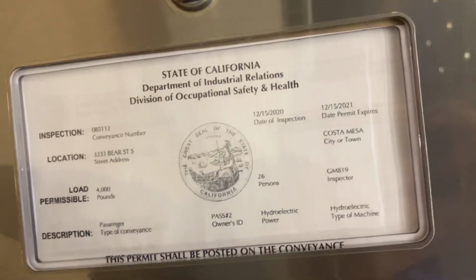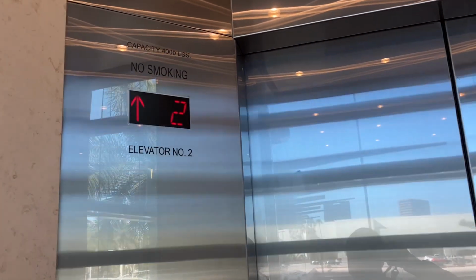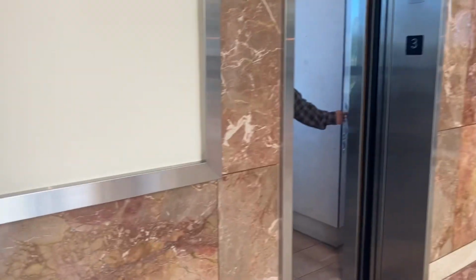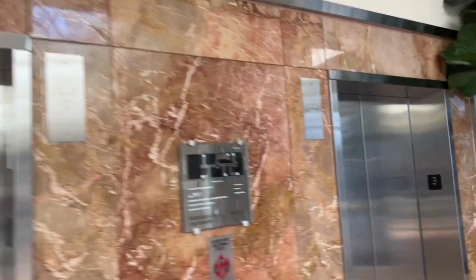Certificate. Look out the window. Huh? We're not moving. There we go. We'll switch elevators. It was that one. Let's call the other elevator now.